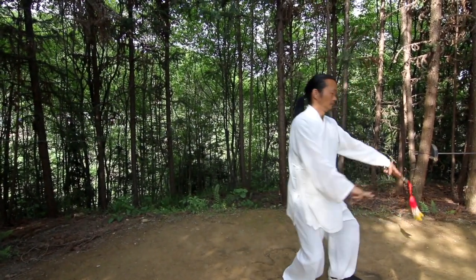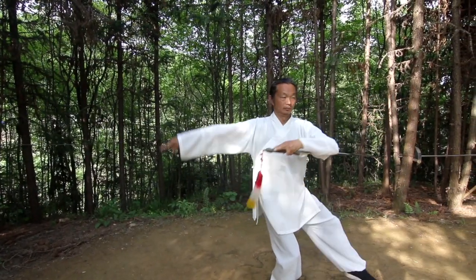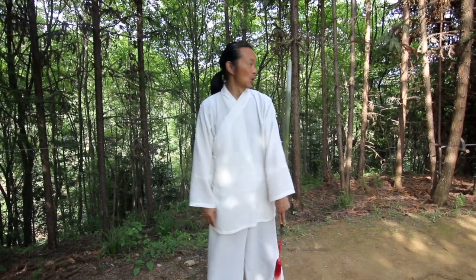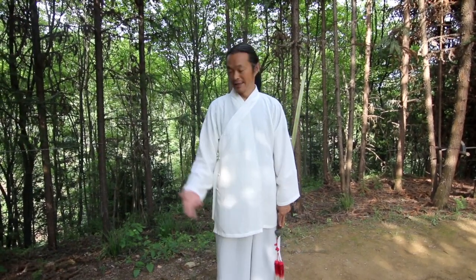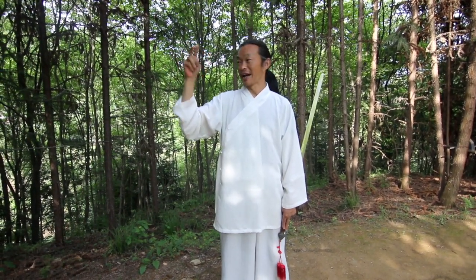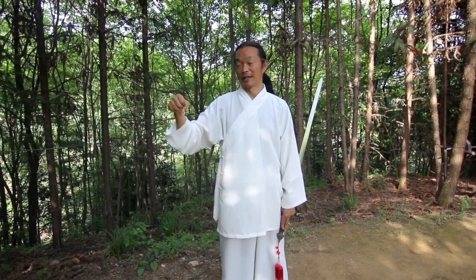Of course, compared with freehand practice, sword practice has its own characteristics. Like this, we call it jianzhi, sword finger. So while one hand is holding the sword, the other hand, generally speaking, takes this shape. It does not have a palm, it does not have a fist. Generally speaking, it holds this way.